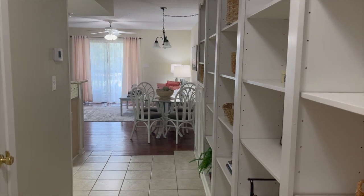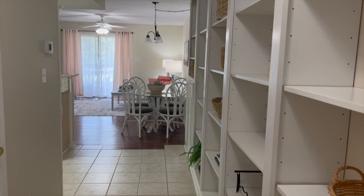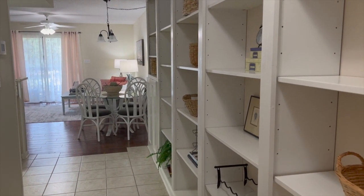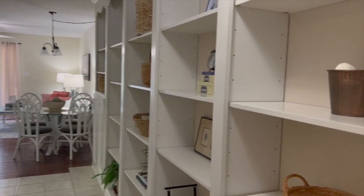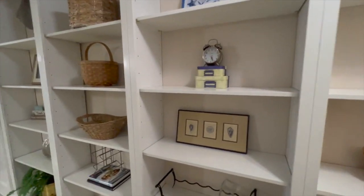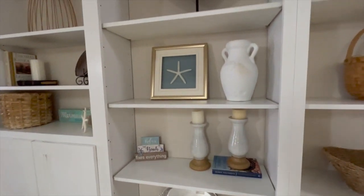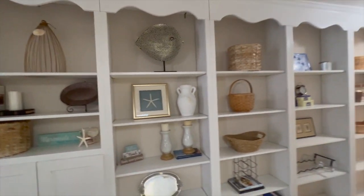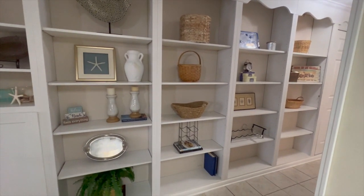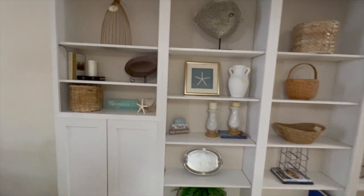Hey guys, all right, this is the finished product. I hope you like it. I'm going to talk you through it. You saw how it looked before. Let's see how it looks now. I did very simple styling on the bookshelves. Everything came from the thrift store or my house or Ross. So I'm gonna just kind of go through.